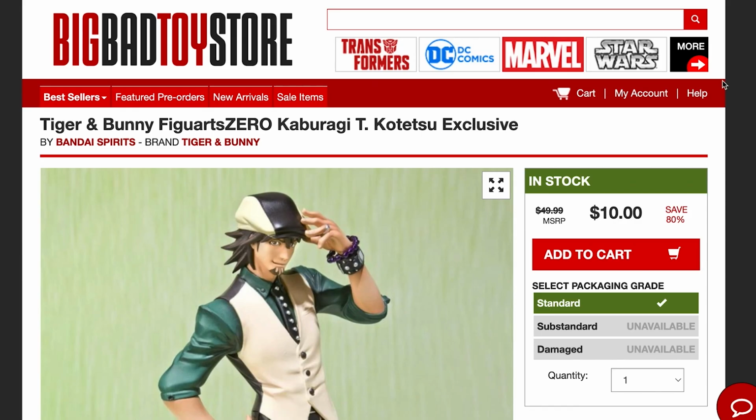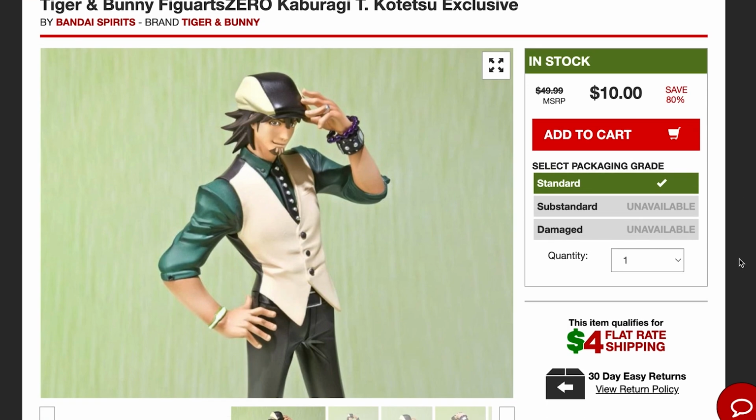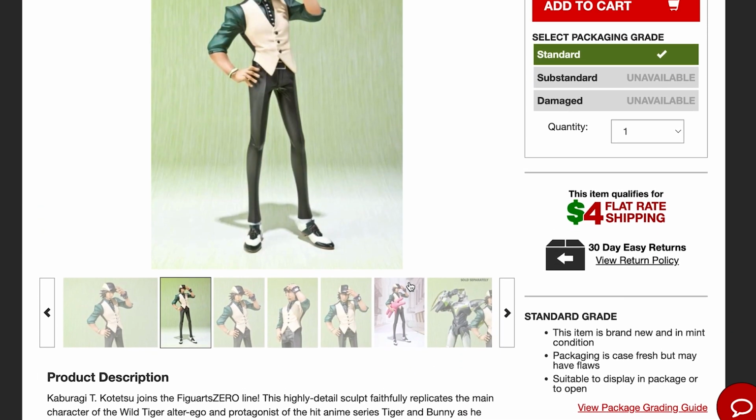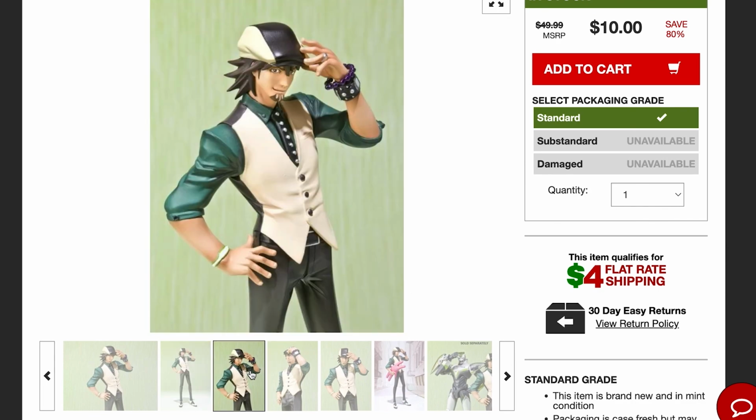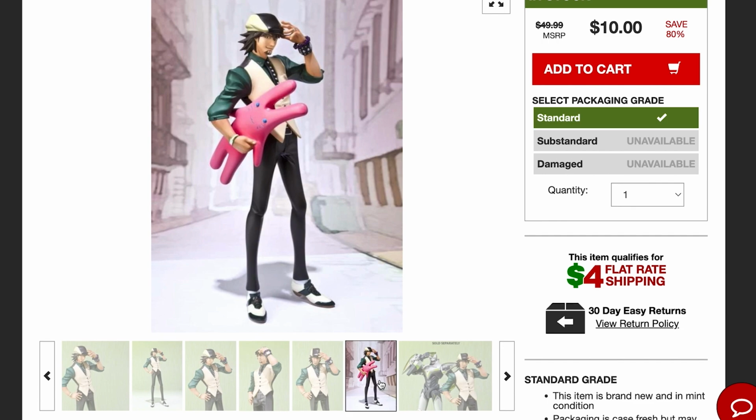Then we have this, which is 80% off. This is a crazy deal. Tiger and Bunny Figure Arts exclusive statue for Kotetsu. It's only $10, everybody. Bandai Spirits, 80% off from its original price of $49.99. That's crazy. He really does look the part from the character in the anime. Definitely has that swagger, that awesome looking attire.